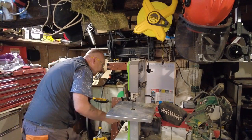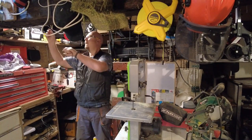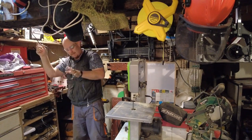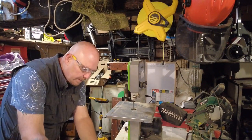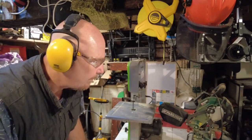Right, let's power it on. What's that powering over there? Oh, I don't need that. In fact, it'll go in there. Lovely jubbly. Oh, bloody stuff lying around the place. Right, ear protection. What's the worst that can happen?